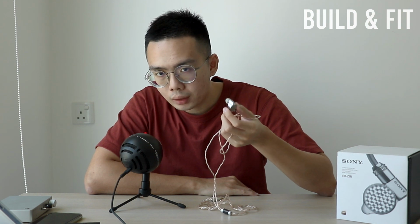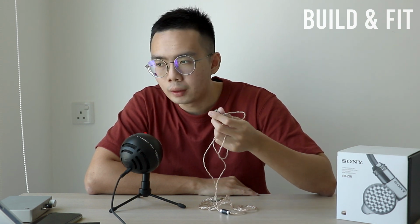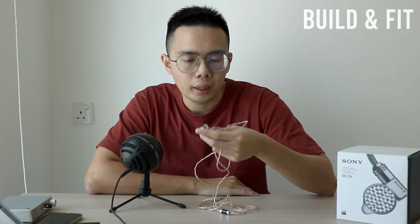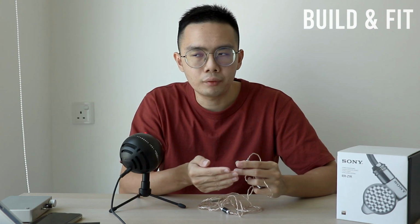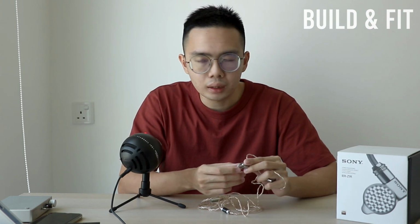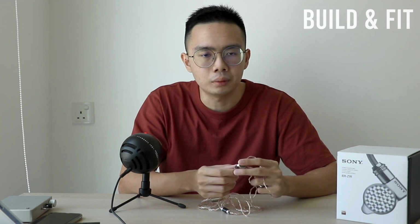Now, let's talk about the build. The build of this IEM definitely is very hefty. It is made fully of metal, said to be zirconium alloy, and it weighs 12.7 grams per piece. Other than visually looking like metal, the thing with a hefty IEM is that the fit might be a little bit problematic.